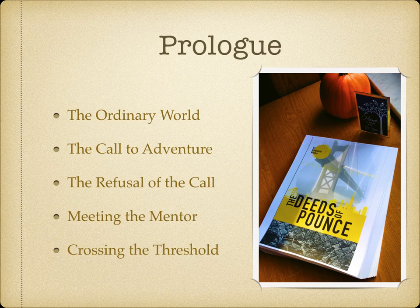But meeting the mentor is when you begin your research. So you finish the manuscript, you set it aside. Now you're looking at different presses that you would like to pitch.